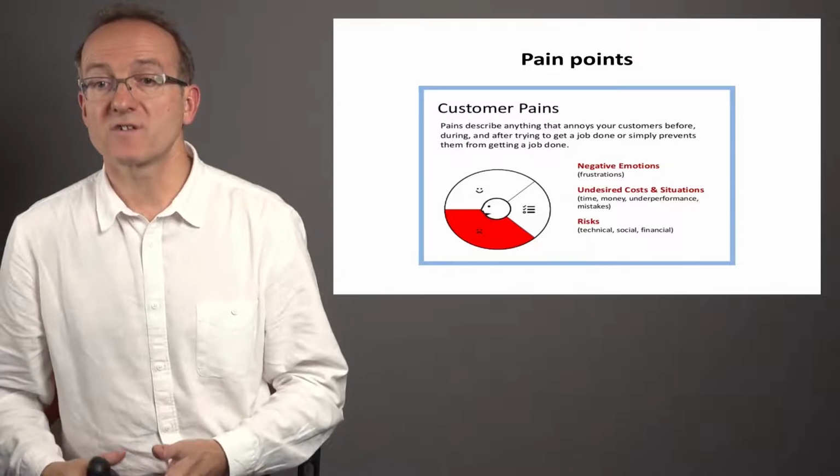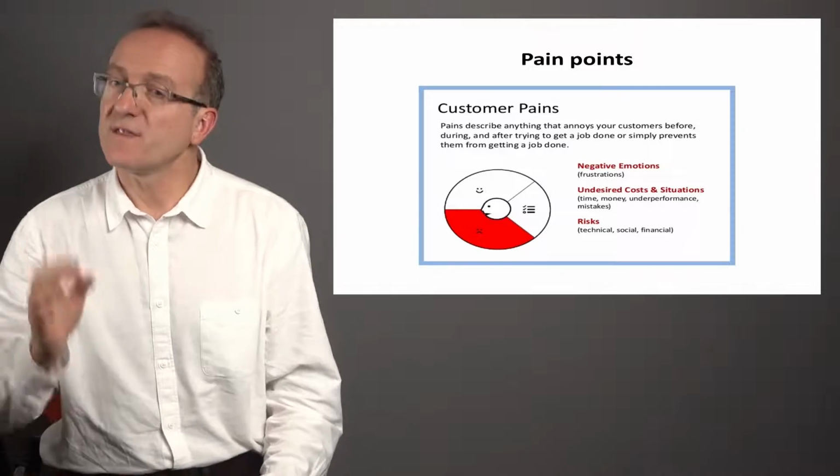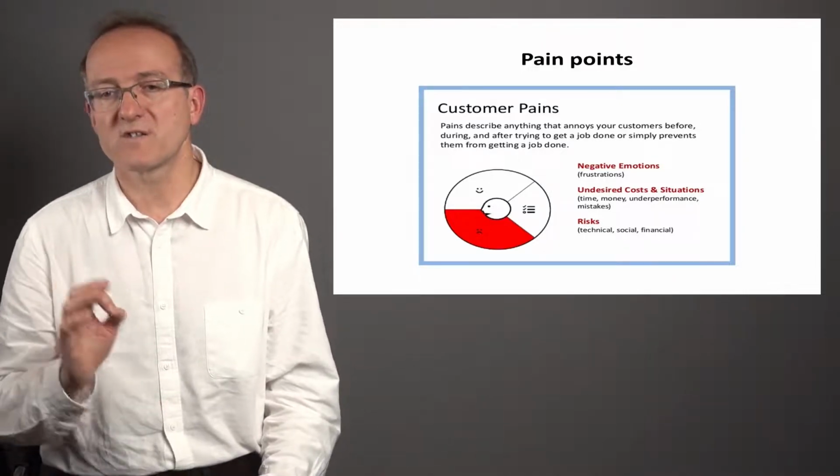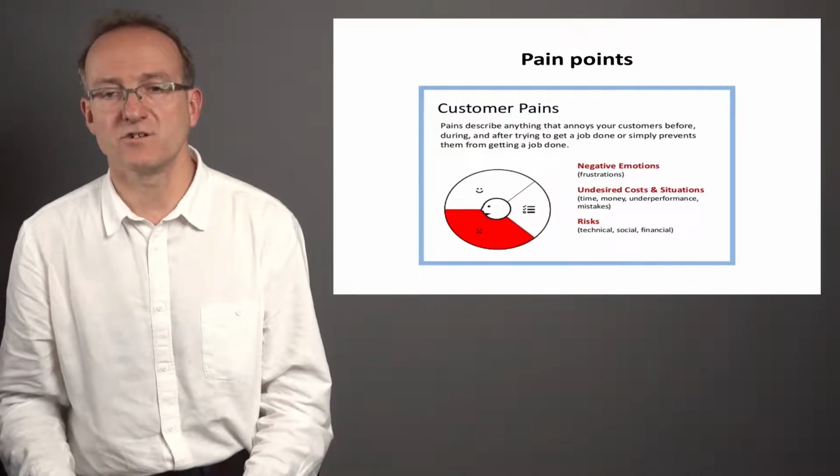They might be trying to get over some negative emotions, some frustrations that they have with how they solve a problem at the moment. It could be that there are costs in time or in money, which is making the customer frustrated and annoyed. If we could lower the cost or lower the time commitment, we are offering something useful. If we can take down the feeling of uncertainty and risk involved in any decision or any action, that's also going to go down well with the customers. And these risks can be technical, they can be social, and they can be financial as well.